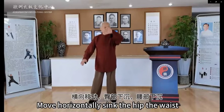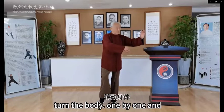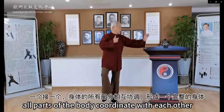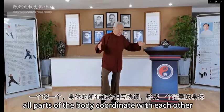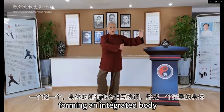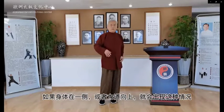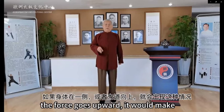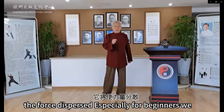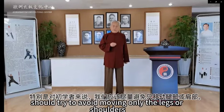Move horizontally, sink the hip, the waist, turn the body, one by one, and all parts of the body coordinate with each other, forming an integrated body. If the body is on one side, or the force goes upward, it would make the force dispersed. Especially for beginners, we should try to avoid moving only the legs or shoulders.